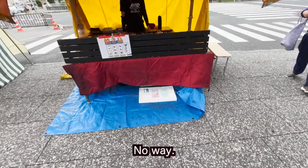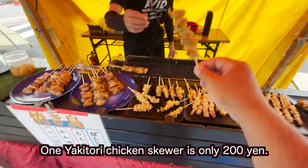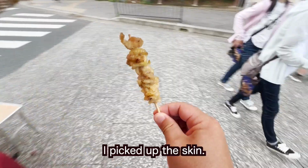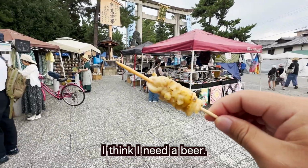No way. One yakitori chicken skewer is only 200 yen. I picked up the skin. I think I need a beer.